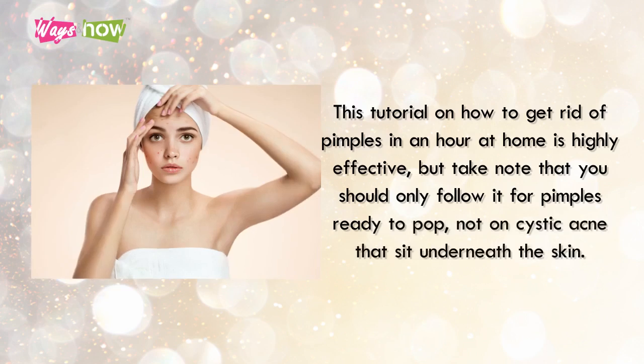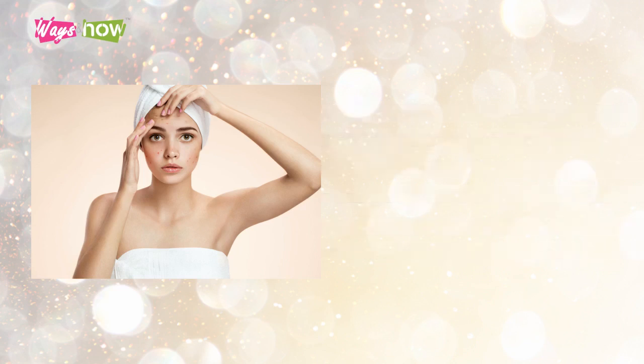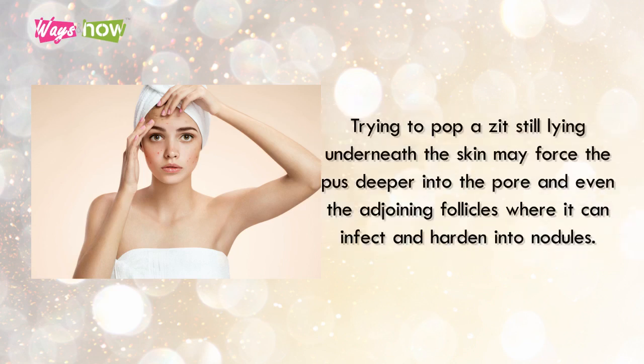This tutorial on how to get rid of pimples in an hour at home is highly effective. But take note that you should only follow it for pimples ready to pop, not on cystic acne that sit underneath the skin. Trying to pop a zit still lying underneath the skin may force the pus deeper into the pore and even the adjoining follicles, where it can infect and harden into nodules.